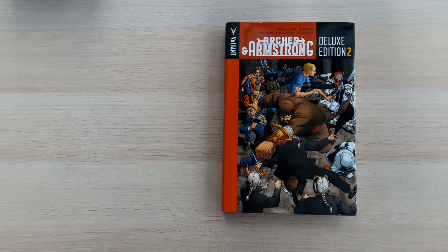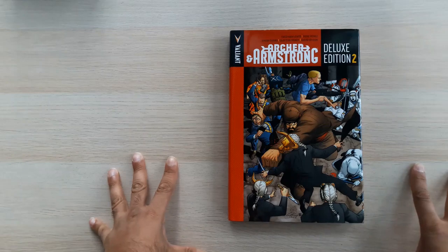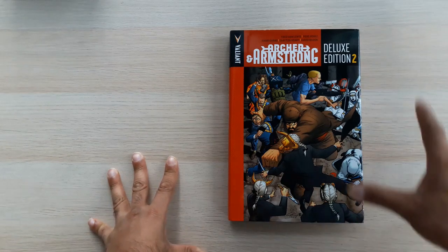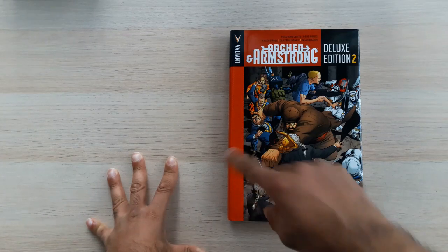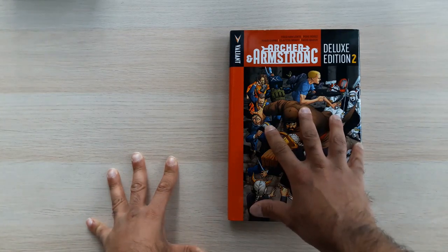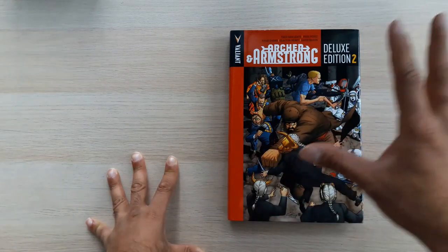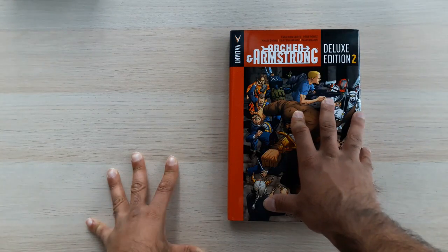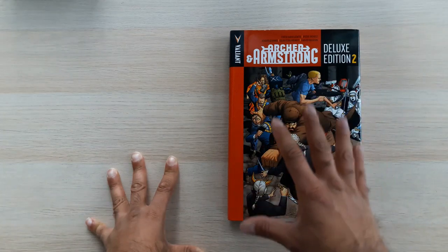Cool. All right, well, with that out of the way, this is, as I said, Archer and Armstrong Deluxe Edition 2. What we're going to do for next week is read another Deluxe Edition. There is one that comes after Armstrong, which is just called A&A, but we're not going to read that next week. For next week, I want to read Ivar, Timewalker, because now the character of Ivar has been reintroduced to the Valiant universe here. It feels like Ivar, Timewalker is probably a good thing to read after this.